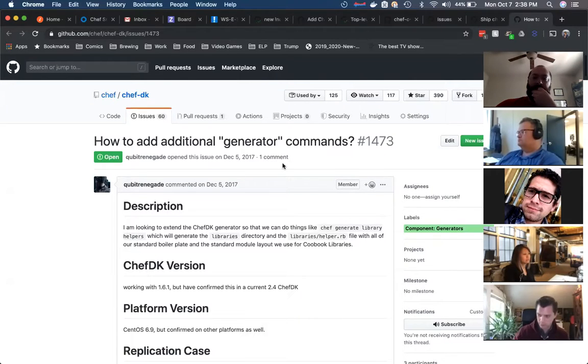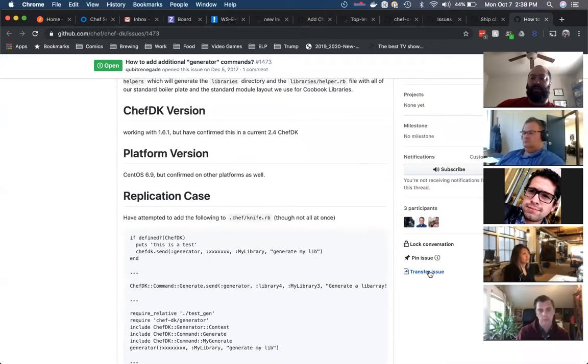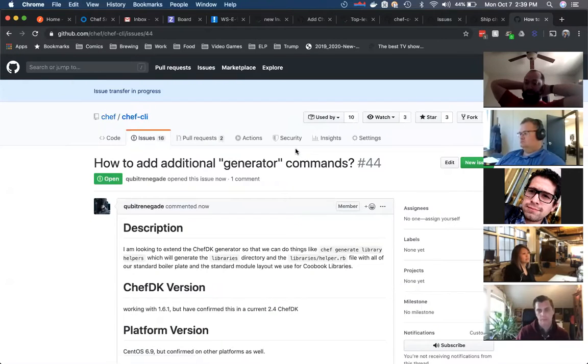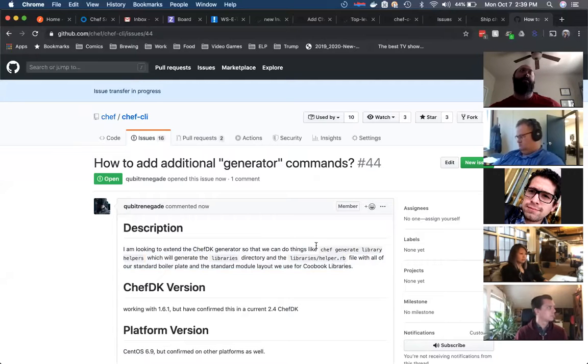Unix in the Chef DK generators. Do things like chef generate library helpers. I guess, okay, well, so the first thing you can do is move this to the Chef CLI. I would almost say the best way to do this is just a pull request against this repo, if you think these generators are that useful, and if not, a custom generator cookbook that they use that builds in the libraries that they want. I don't know. Because if all they're trying to do is get the boilerplate to make a new library in a cookbook, seems reasonable that we would want to do that.